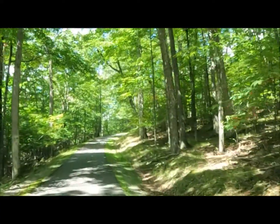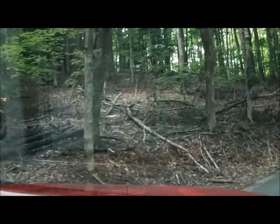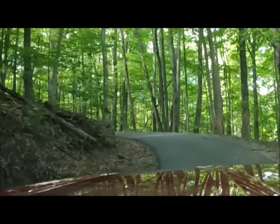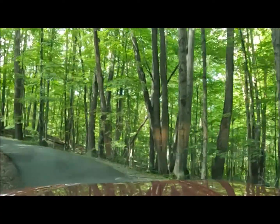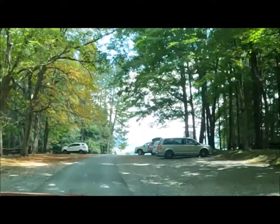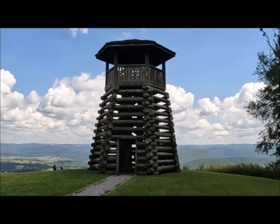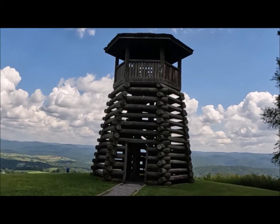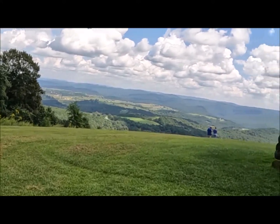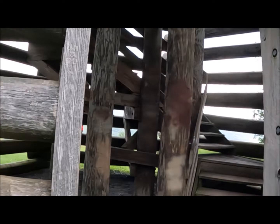On our way to Lookout Tower. If I were walking this, I'd say, take me to the top and I'll walk downhill. You can take me up at the other side. Okay, here we are at Lookout Tower. Well, guess we'll climb the stairs.